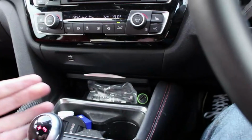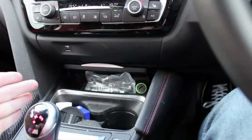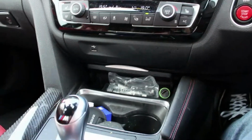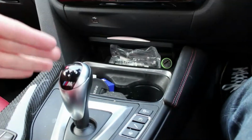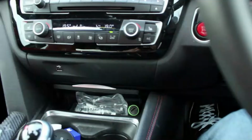Here we've got the funny M shifter, so hit left for drive, hit it once again for sport, left for neutral, and all the way forward and left for reverse. There is no park button in this, so to have it in park you have to leave it in reverse and then push start stop to turn the car off.